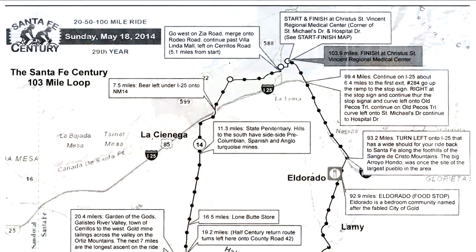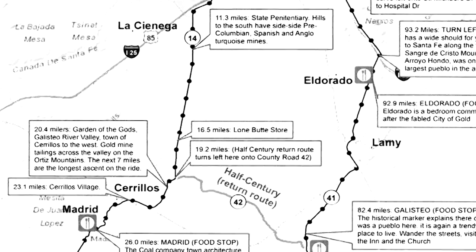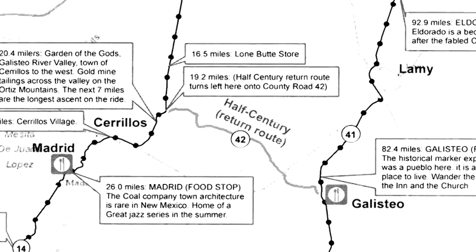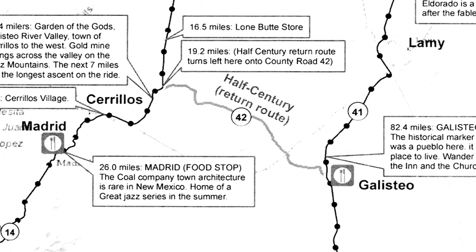There are several different courses that people can ride, several different lengths. There's the 103-mile route that I've just described. And also you have the 50-mile route, which goes from Highway 14 and then turns at Highway 42. It's been repaved in the last few years, so it's really a nice, smooth road. When I've ridden it, I think I'm back in Europe at some point. It just rolls, the rolling hills, and coming down into the village of Galisteo is quite spectacular. That's where it joins up with the 103-mile ride.